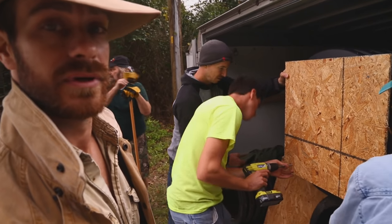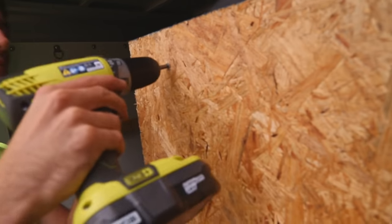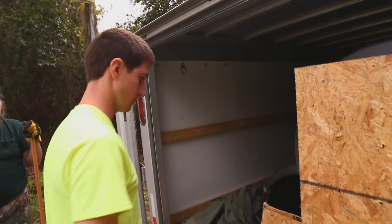They're screwing the plywood to the corrugated plastic drainage ditch. All right. Pretty good. Which one do you want to put in there?